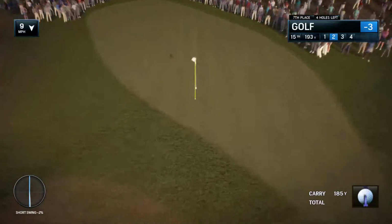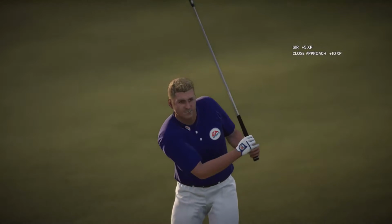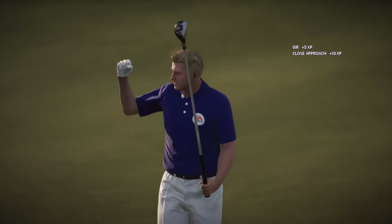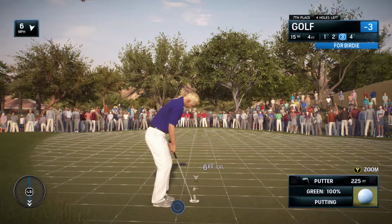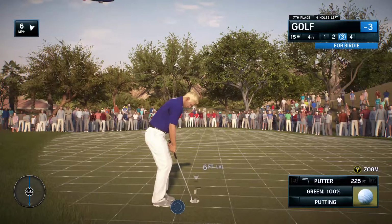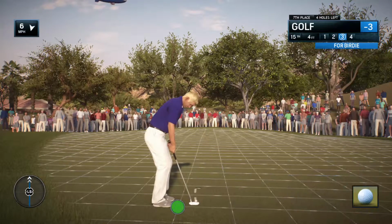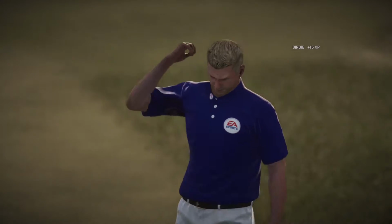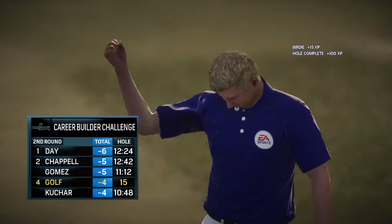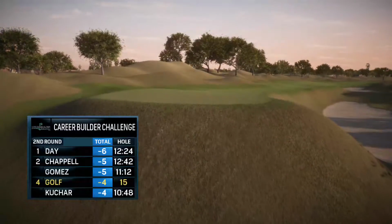It's a really good line. Just a superb shot. You're not going to see much better than that all day today. Settles in over the putt. What a birdie. Now just a handful of players in contention.